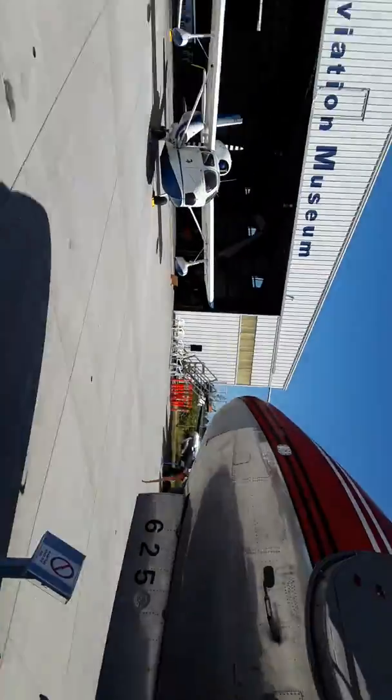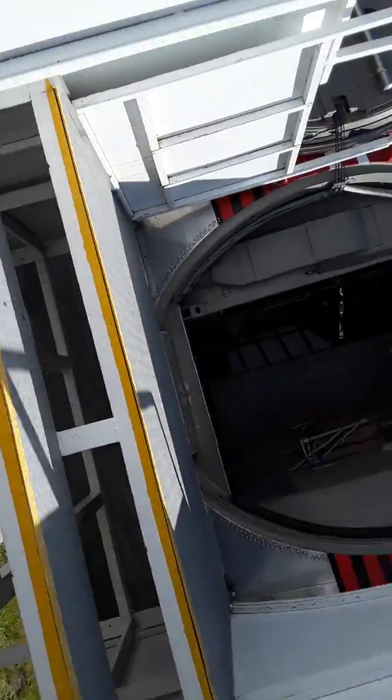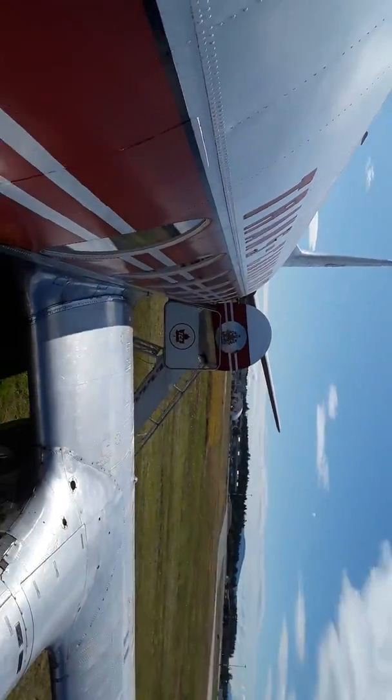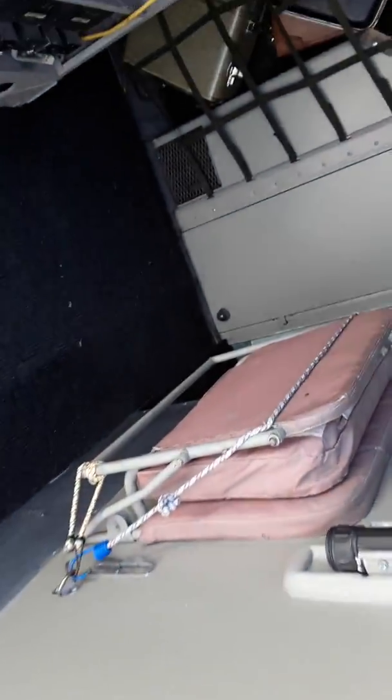Aircraft number 625. English built, Vickers. The British, you got a circular window. And circular, yeah, there's a coat of arms over there on that door. Got the windows circular, black boxes in there, Viscount only, serial number. Here's the cockpit. I can't go in, but there's the cockpit. There's some cobwebs there.